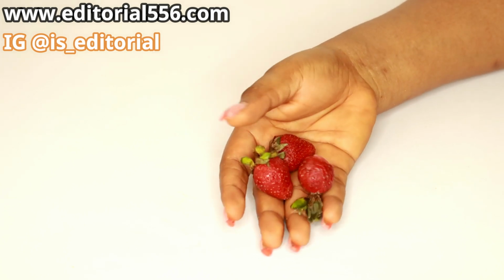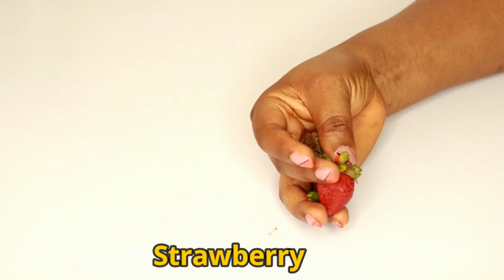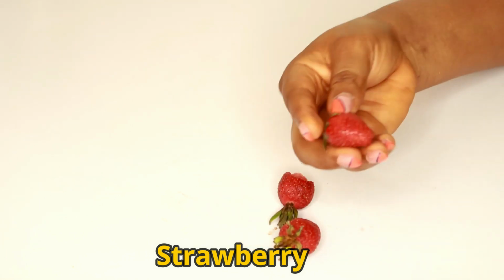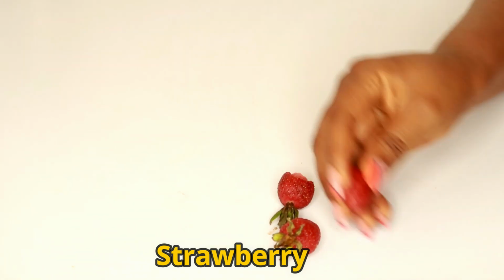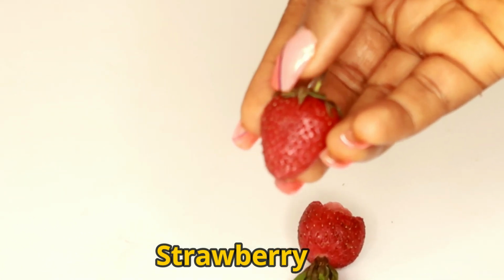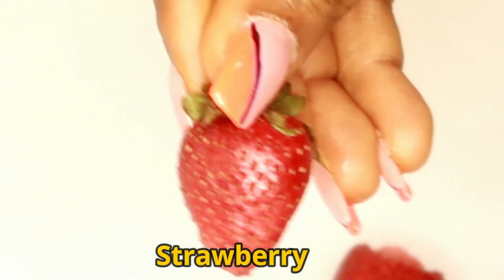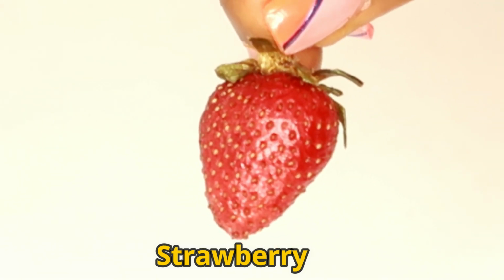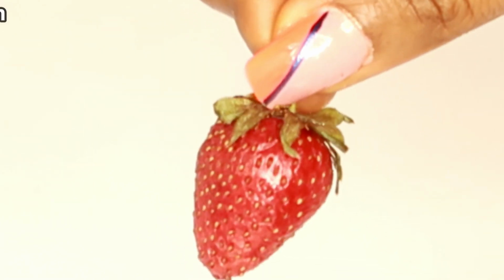And this is strawberry fruit, you guys. You all know this. This is strawberry. Now, this is an amazing anti-aging ingredient. The skin, or rather the seeds on the strawberry, is actually what we are wanting. You can see that, okay? Can you guys see the seed?